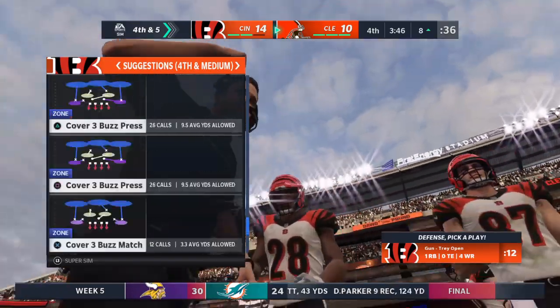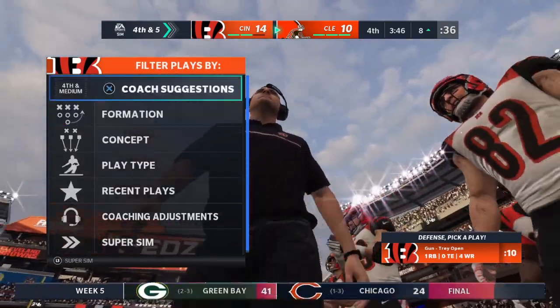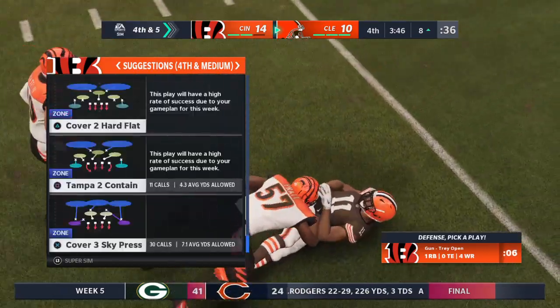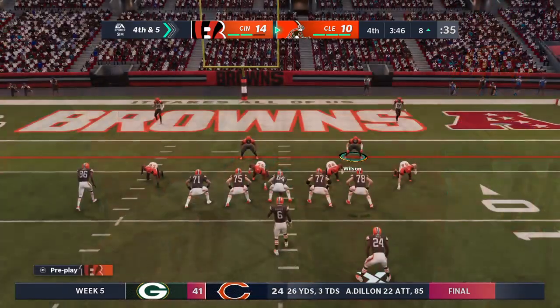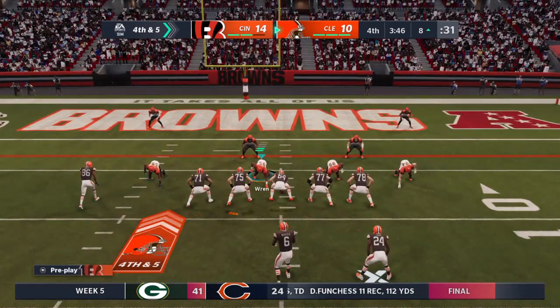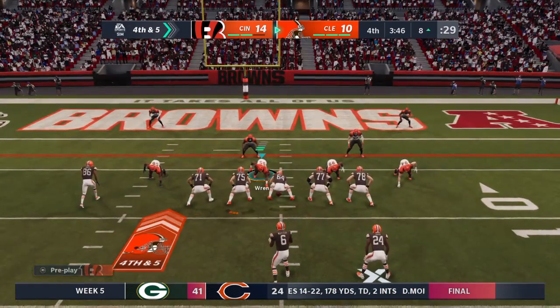From a defensive perspective, they had exactly what you want anytime they want to throw the football. There was pressure on the quarterback. They were getting after him, and they tightened down on the receivers and forced the incompletion. One score down. Here we go. They're going to go for it here on 4th down.